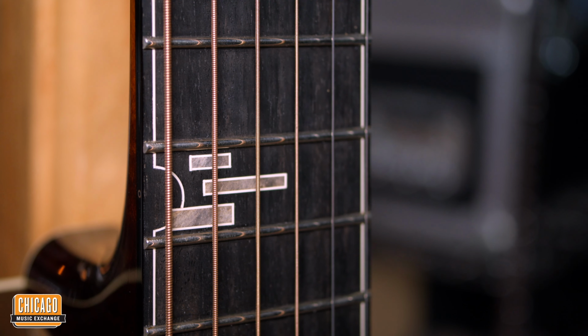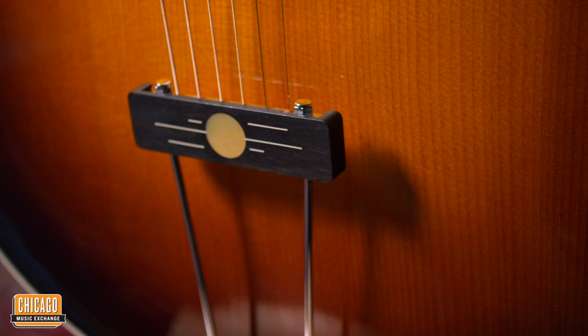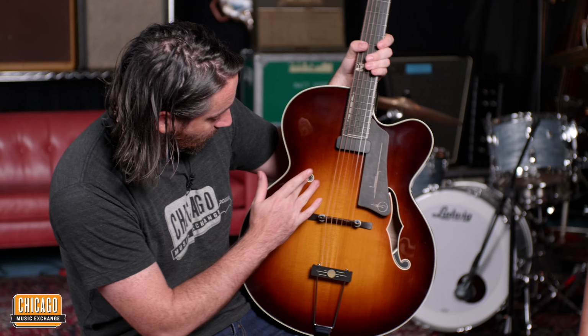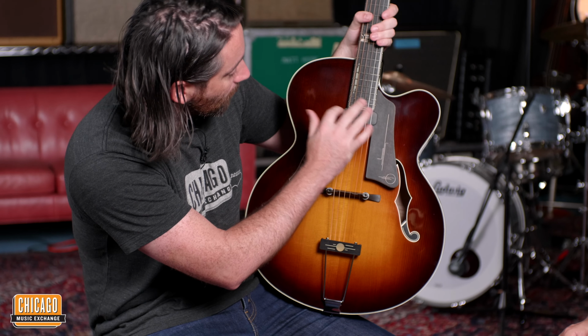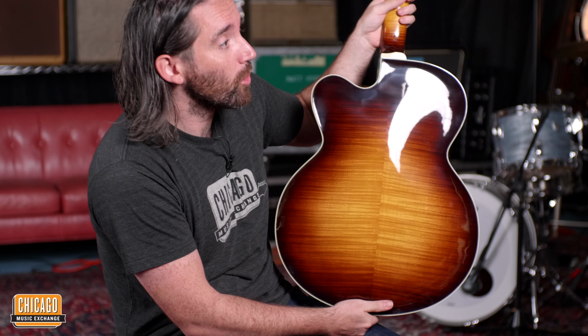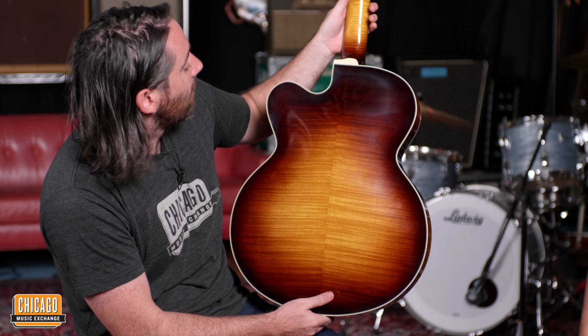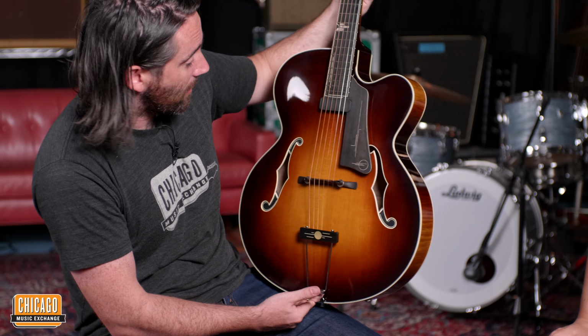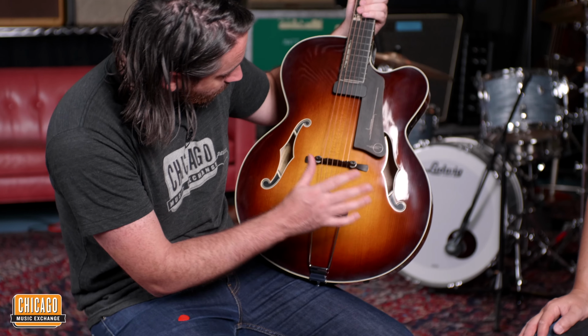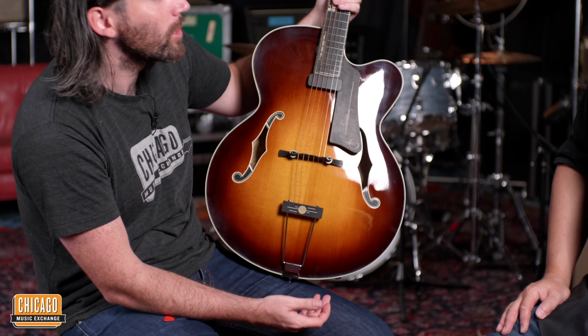I mean, all the little details. I know we were kind of speaking about it off camera. Just little things here and there around the pickup. Even the back of it, that's just gorgeous. Look at that. It's very comfortable to play. Great sounding. Again, it's all the little details that I love. It's quite a stunning guitar.